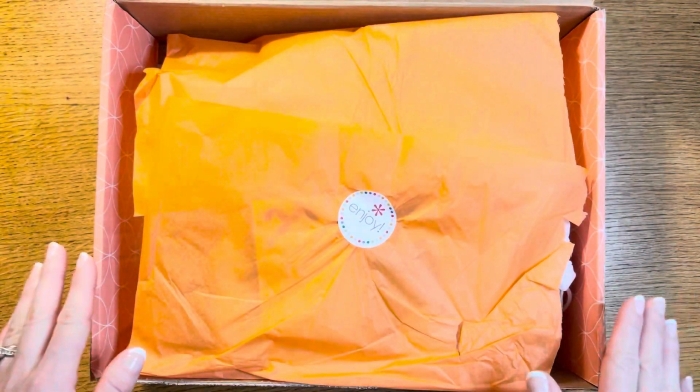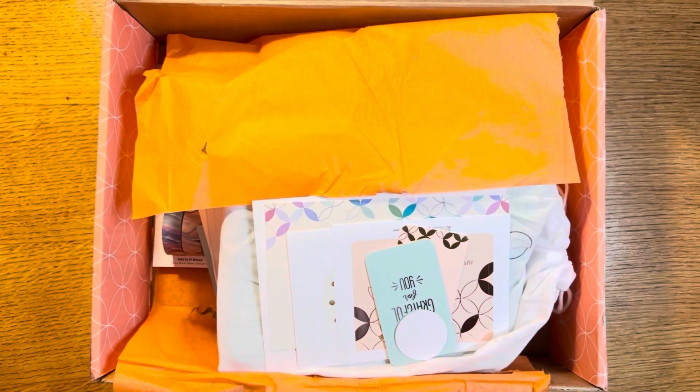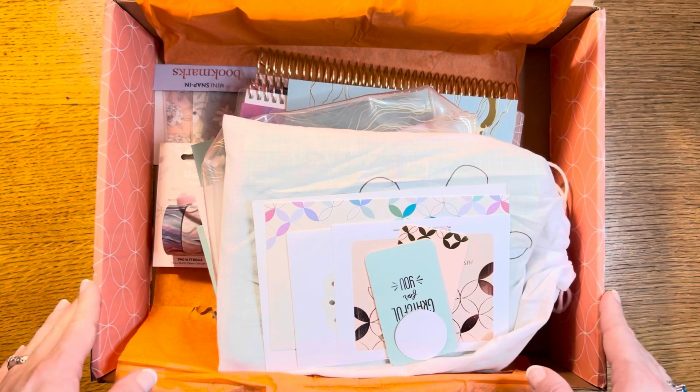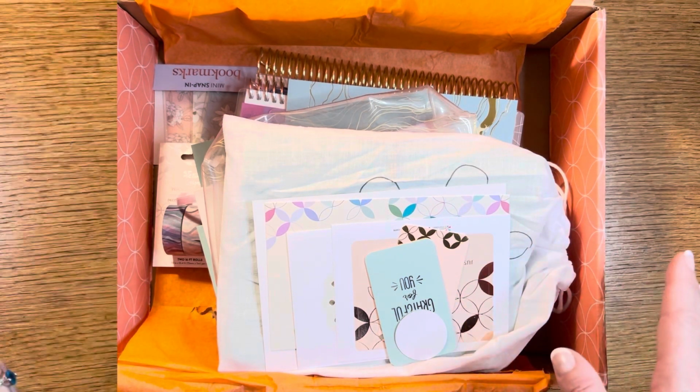All right, so this is my collection of items. I did open things just to make it a little easier to get through here. And you can see it came packaged pretty well. Everything was in its little original cellophane wrapper. So I'm going to take it out of the box and we'll see what I've got.